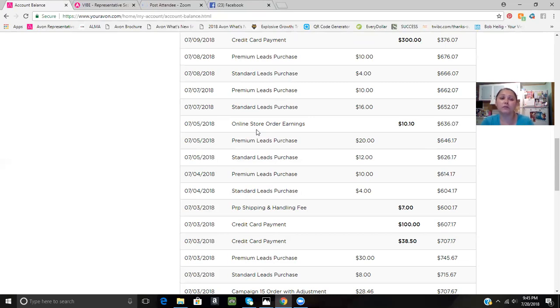But if you know you're going to sell a ton online and you want it direct deposit, or you just want it direct deposit in general, you can. So the first and the 15th is what we know. It might change, so definitely call Avon and ask if you're not sure about direct deposit. But when I have a customer place an order online, then in a couple of days, depending on when it ships and little details like that, I will see an online store order earnings credit, and it's going to show $10.10 or whatever it is for you.